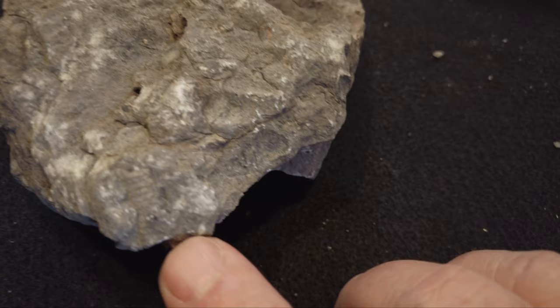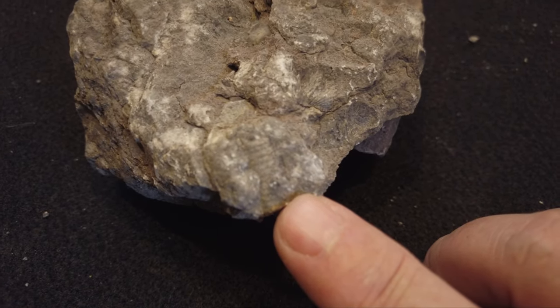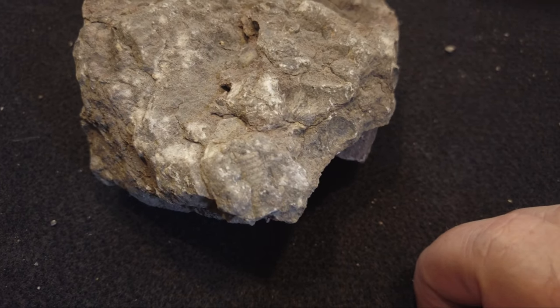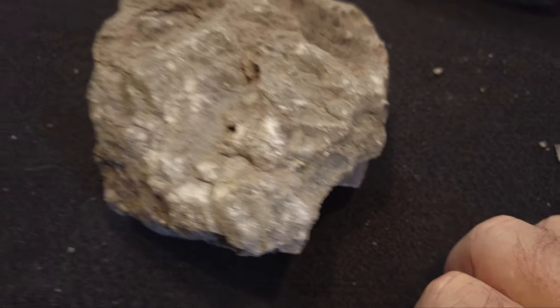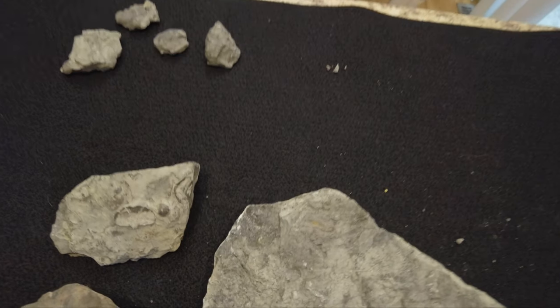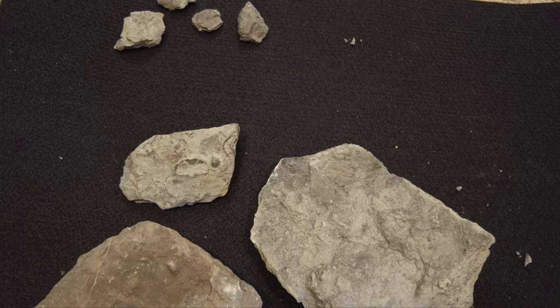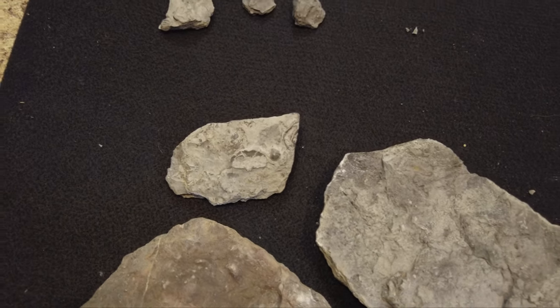But what I found really great, if you look right there, it's a really nice crinoid stem. And again, that's something I'm gonna have to carefully break out. I have to actually learn how to do that. So I just thought I'd share these with you and some of the stuff you can find. I wasn't out there that long. Next time I go out, I'm gonna go out maybe in the fall for a few hours, see what I could find, fill up a whole bunch of buckets.